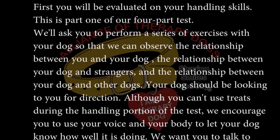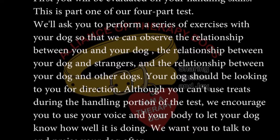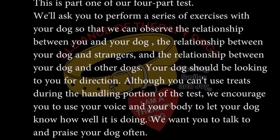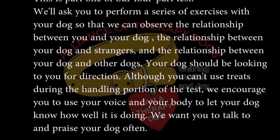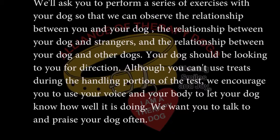Your dog should be looking to you for direction. Although you can't use treats during the handling portion of the test, we encourage you to use your voice and your body to let your dog know how well it is doing. We want you to talk to and praise your dog often.